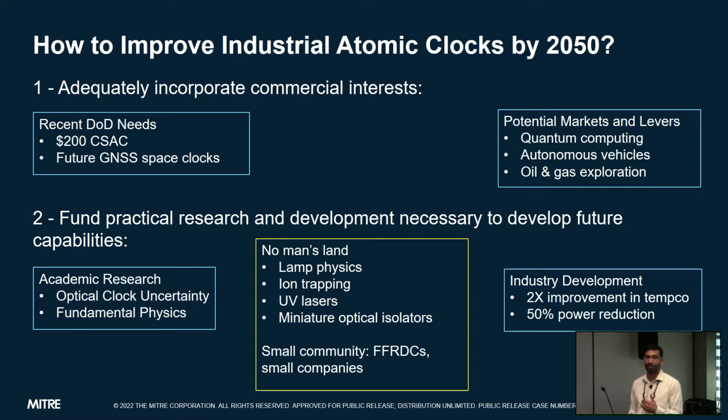There's a tendency for anyone to just think about what they want, right? And we're seeing specific needs from DoD coming out, like low-cost CSAC, future high-performance space clocks for GNSS and other applications. There's some really interesting potential markets in the commercial sector, and not necessarily markets for clocks, but sort of market levers and pushers. We even heard about one this morning. I mentioned the quantum computing market.